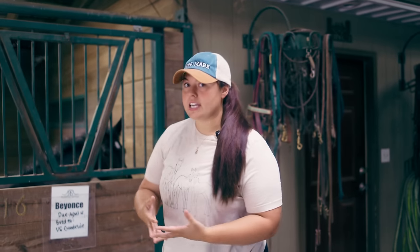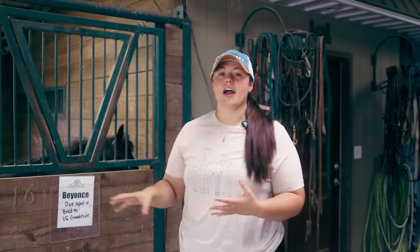Now, last year we had 5 babies, so we weaned the earliest babies first, and then a few weeks later we did the latter babies, and that worked really well. But this year we only have 3. So we're going to wean them all together in this one stall so they're not having to go through this traumatic event by themselves.